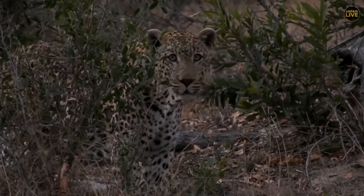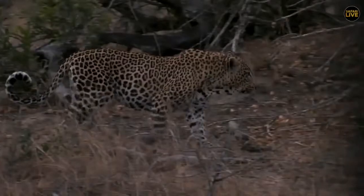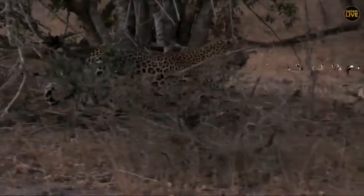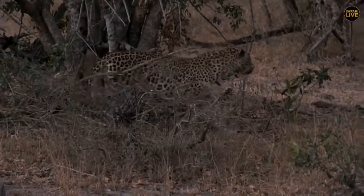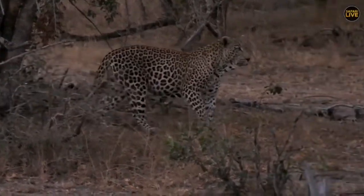the impalas. They're just making noise everywhere. My apologies for the pole. It seems like he picked up an audio of something.